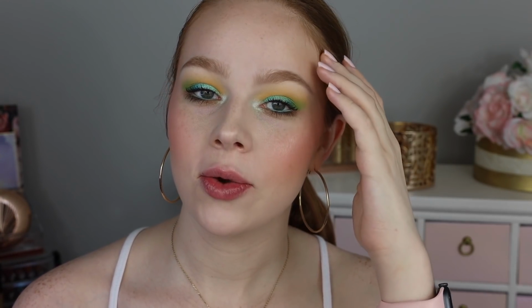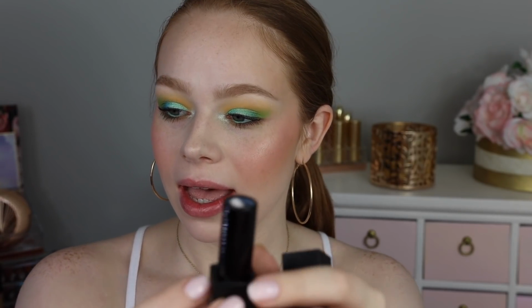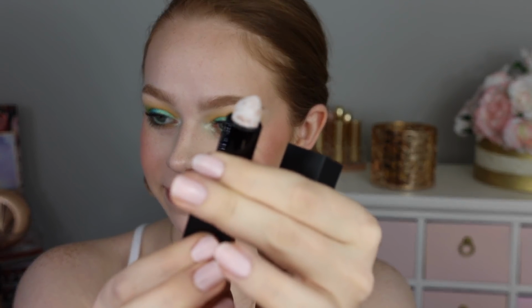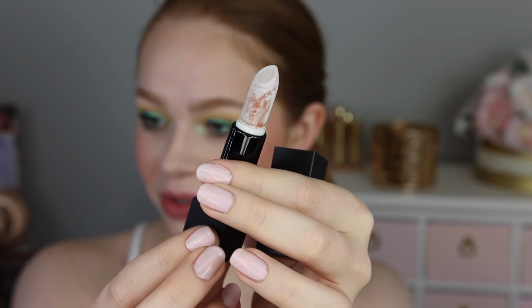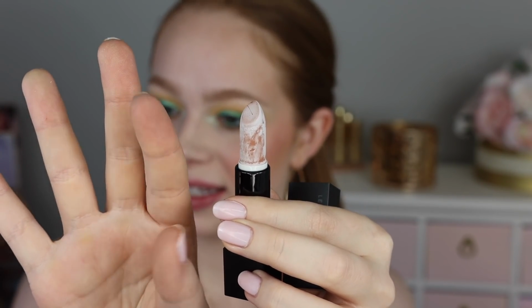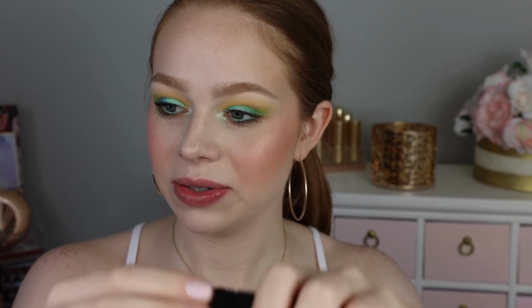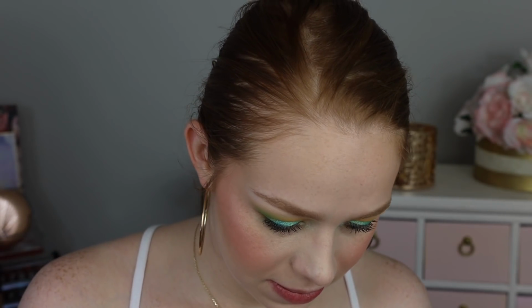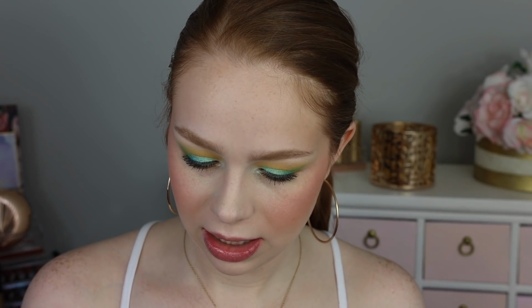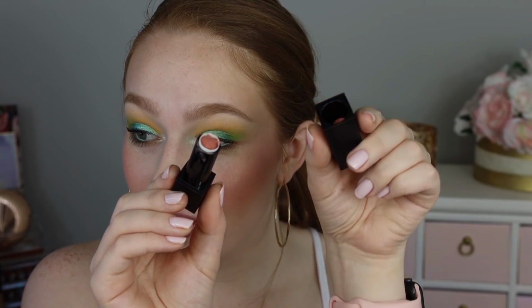Y'all, I was gonna say I'm gonna go into the Lethal lipstick in the shade Quest. I'm so confused. What? I'm so sad. That's okay. Yeah, I'm gonna have to reach out to them and ask about that. Oh, you guys. Okay, here's Odyssey. I know send nudes is fine. This is a different formula. Wait. Are you kidding me right now?